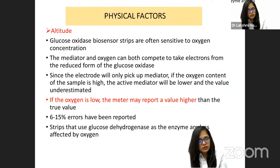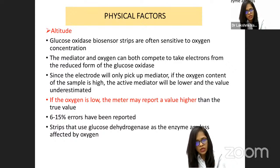So what are the physical factors that can also influence the reading of these glucometers? Altitude is one. When we talk of altitude, the glucose oxidase biosensor. We spoke about two types of glucometers, the glucose oxidase and the glucose dehydrogenase. The glucose oxidase biosensor strips are often sensitive to oxygen concentration, and both the mediator and oxygen can compete with each other to take electrons. And that is why we get false readings.